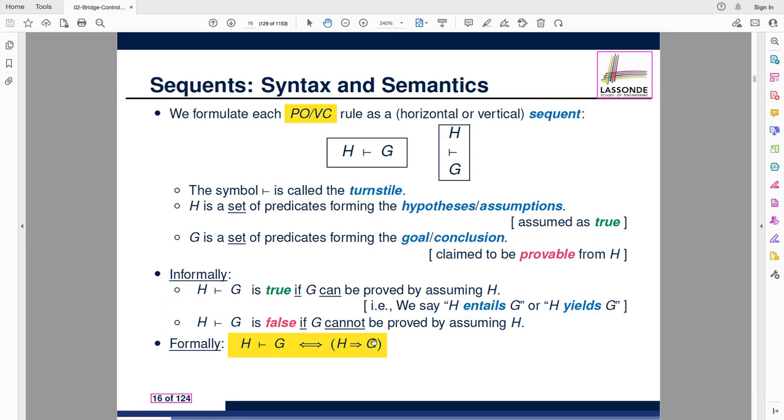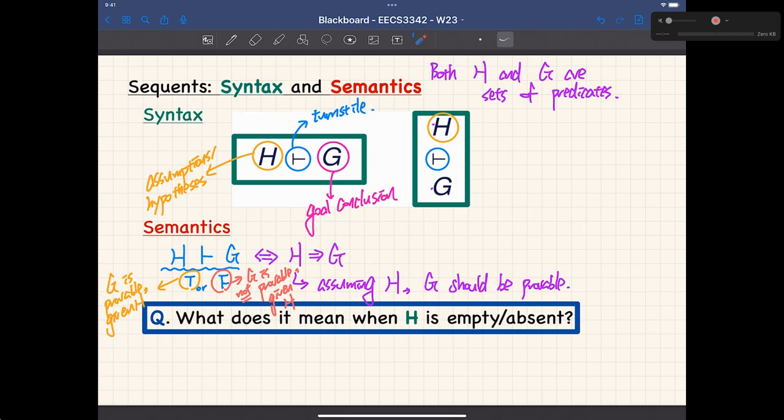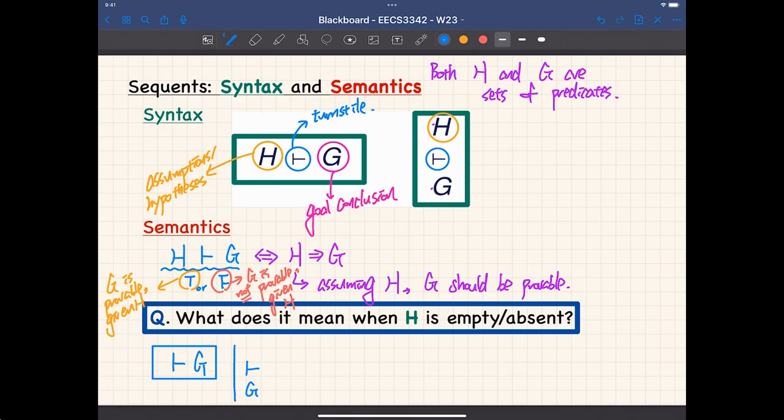And now we want to ask you a simple question. When I say the H part, remember it's a set of predicates. What if the set of predicates is actually empty? What does it really mean? It is possible for you to see something like this: turnstile, some goal over here. That's one possibility. Or the turnstile over here, nothing here, but you got the G over here. Here we call it the empty hypothesis, empty or absent.